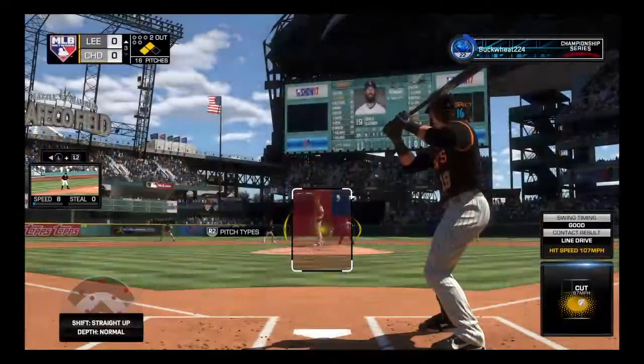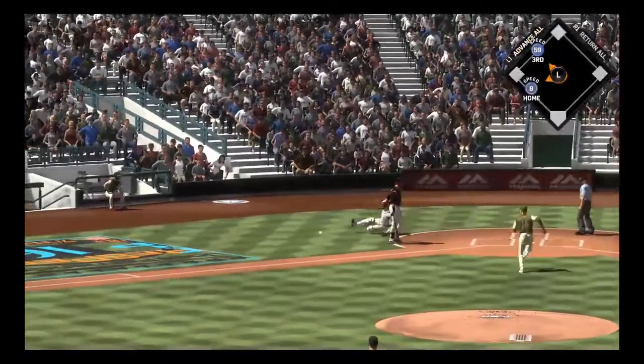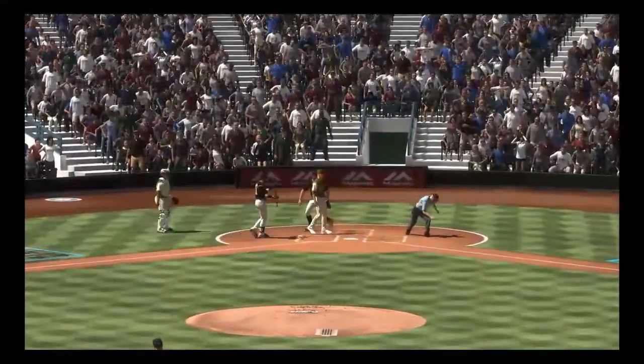Digging in to try it again, Charlie Blackmon. 0 for 1 for him here in this one. And this one gets away. Throw to the plate. The tag, and he is out at the plate. And so much.